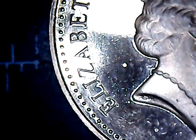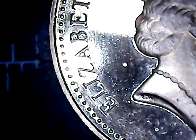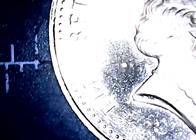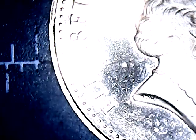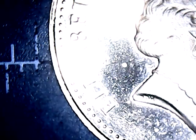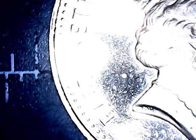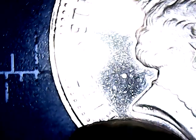Yeah, hang on a minute. I might be lying there. You might be able to see it. Let me turn the light up. I just want to see if you can see it. Yeah, you can see it with the naked eye. You can see the two dots. So they're what I call pit marks. But they're so minute, it's unreal.